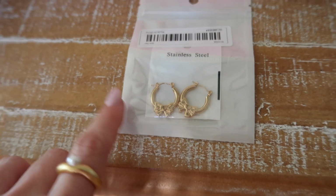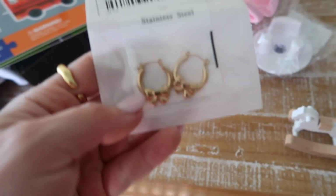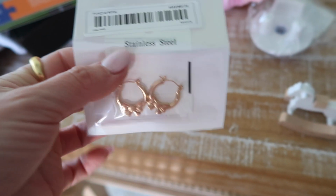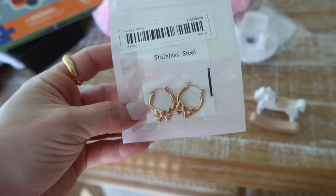I'm really into bows, and I went on Amazon, tried to find a few things, and then I realized maybe I should just try Temu. Found the exact same ones. I don't know if the quality is gonna be the same, but it's promising that it says stainless steel on the packaging, so I'll let you guys know. But these are pretty cute. I want to say they were like maybe $1.